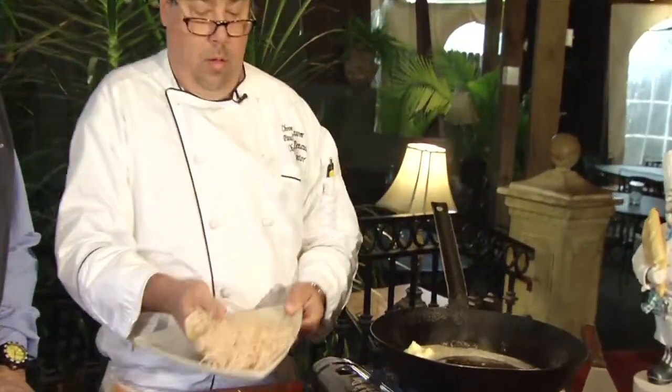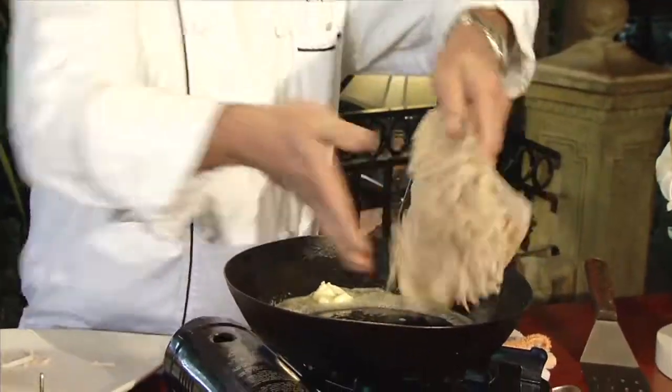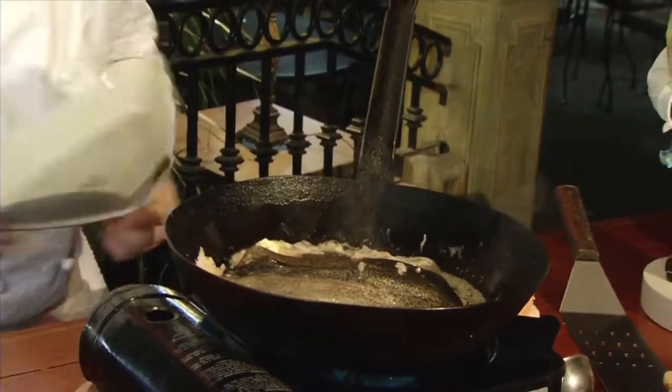Oh, now that's the magic. This is the tough part right here. Sliding him right into the pan. Oh, wow. Now that was the art of magic right there. We're going to let that cook down a little bit.